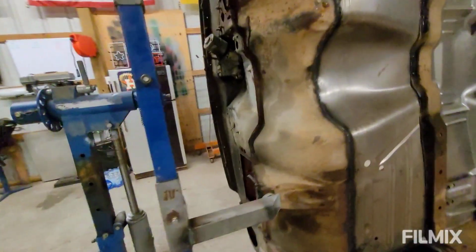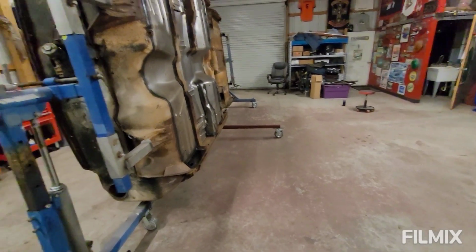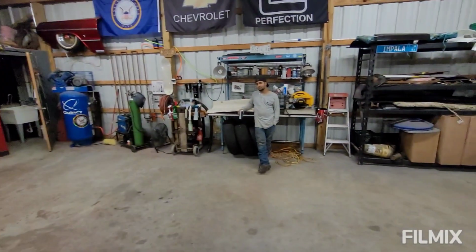Firewall's real good though. Got that gutted. We did work on the rotisserie. We got new wheels, and we got the extensions on it so it can't roll over. What do you think, Bobby? Good car, solid car. It's getting there.